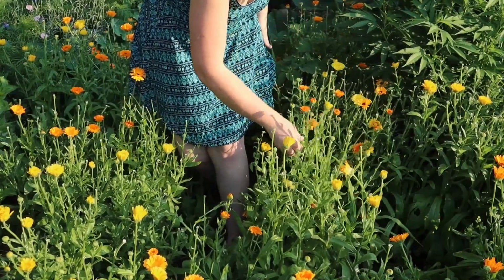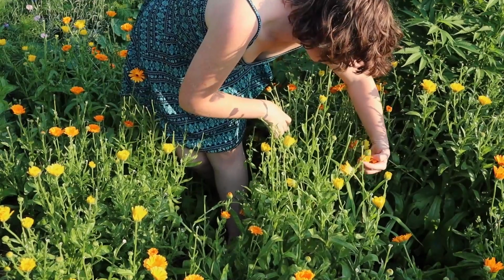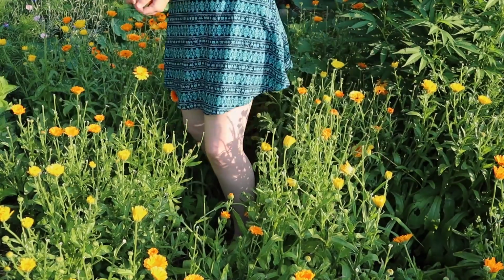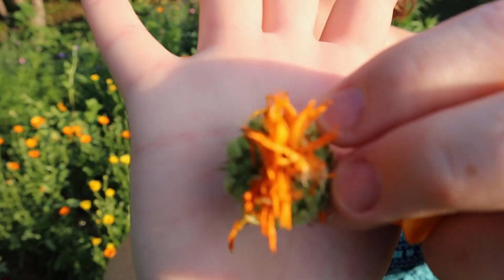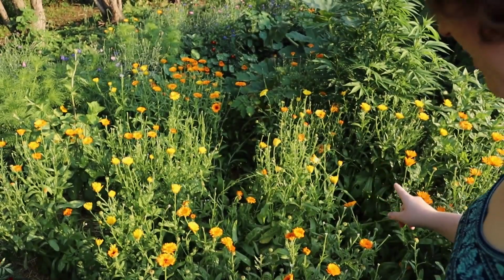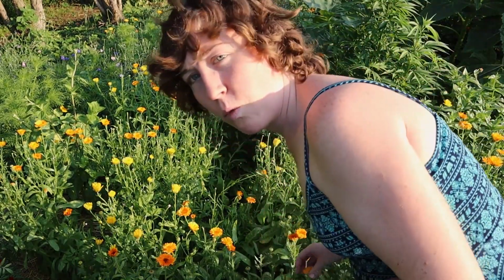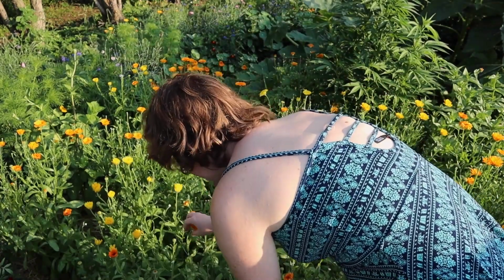Oh, there's a bumblebee in one of those. Sorry, oh, the buzzing. Alright, I'm sorry. So if you miss one day, this is what happens. They go straight to seed. So I have to pick through this every single day. Usually I'm watching if there are bees. I missed one. Oops. Anyway, I pick these every single day.